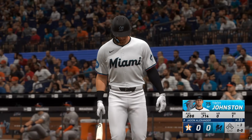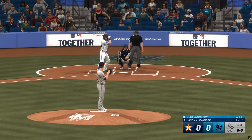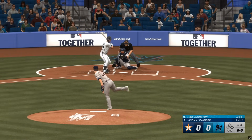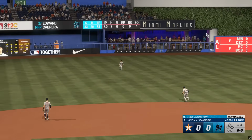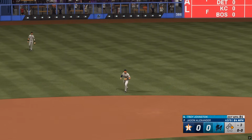And welcome back to the ballpark. Leading off, Troy Johnston. Swings and lines a base hit into left field. So now back to the top of the order.